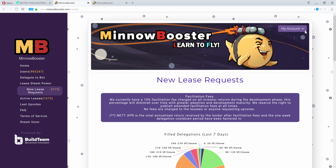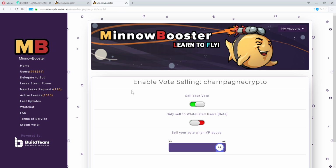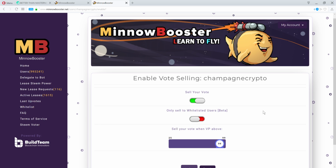You sell your vote. You can go over here to My Account. You click on Sell Your Vote once you're logged in, and it'll take you over to this screen. Okay. And where you can enable vote selling. You could turn on Sell Your Vote. You also have the option to only sell to whitelisted users.